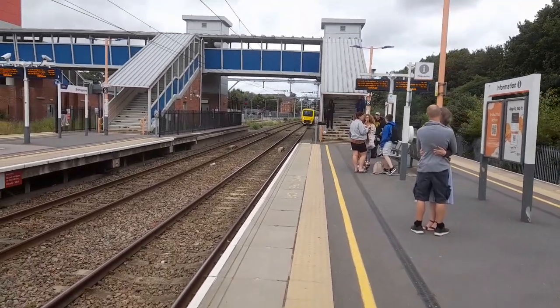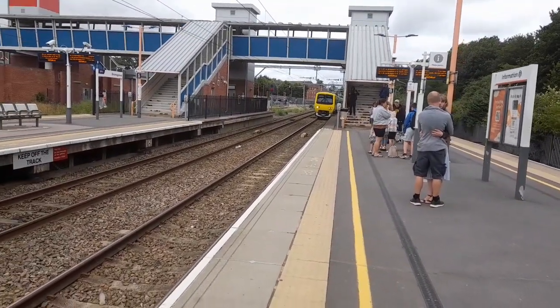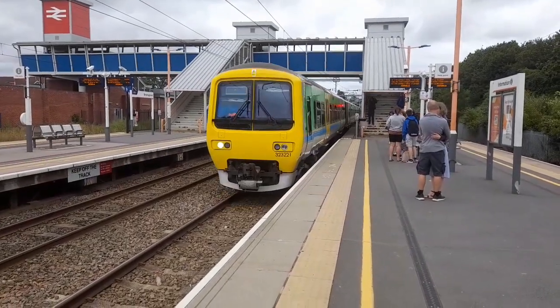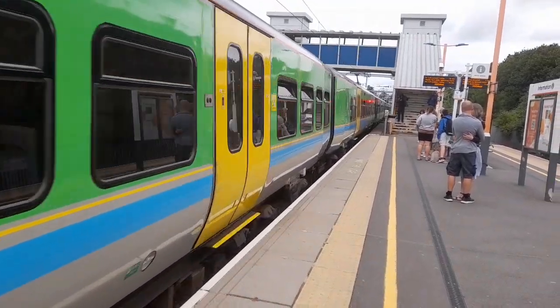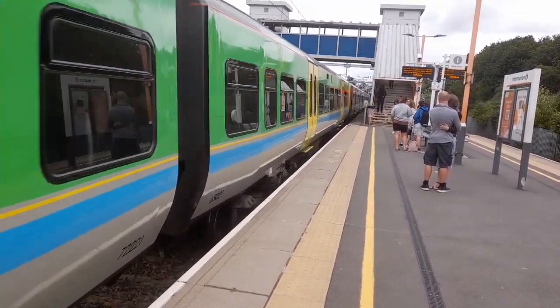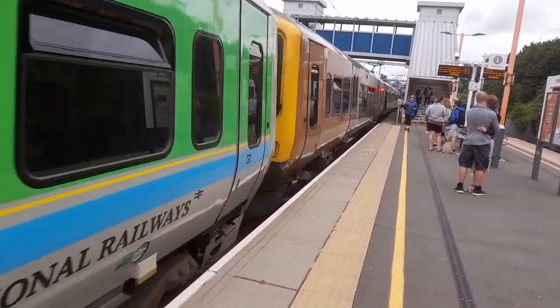Here comes our train arriving from Lichfield Trent Valley now. This train is a Class 323 unit which was built by Hunslet Transportation and Holec between 1992 and 1996. A total of 43 units were constructed. The unit fuel type is electric only. West Midlands Railway have a total of 26 323s.